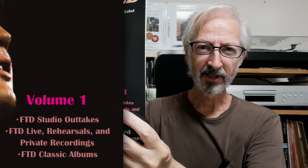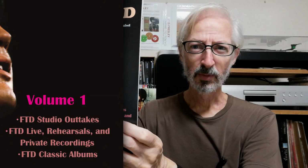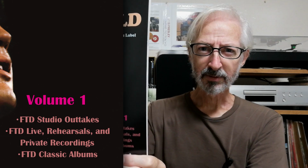They're going to be sold in a set of 2 like this, and the way that we've organized it is according to FTD type of release. So in Volume 1 we've got the studio outtakes, which is basically the very early FTD releases. Then we have a section on the live recordings, which also includes rehearsals and home recordings. And then finally in Volume 1 we've also got the FTD classic albums.